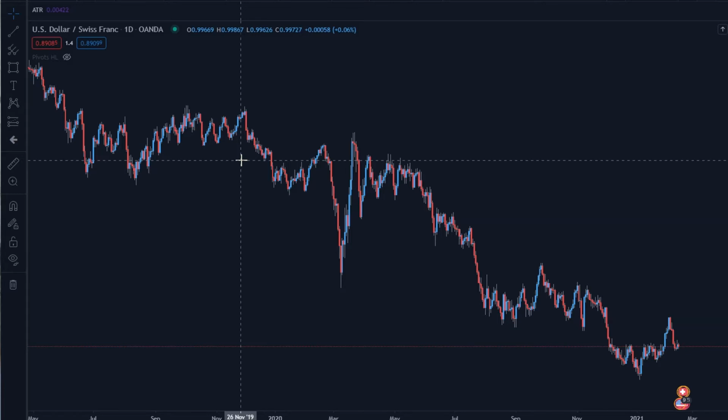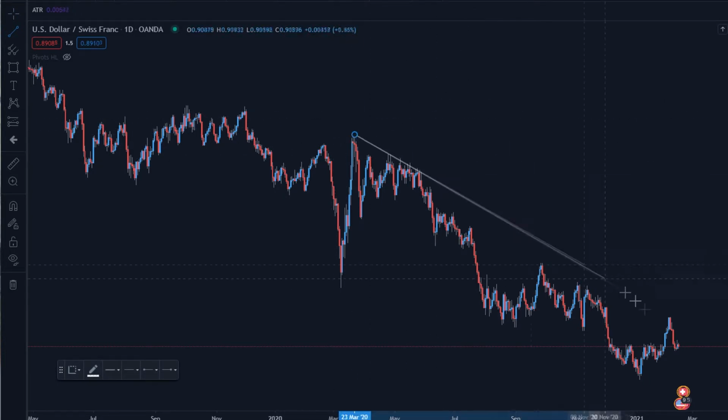So we don't trade Mondays usually because it's full of traps, so is Fridays. But today this trade is highly probable and I will explain the reasons right now. I know you guys love your trend line, so let's just draw this trend line over here.